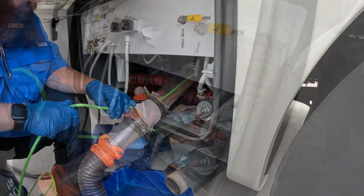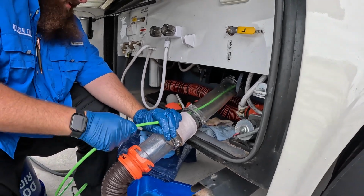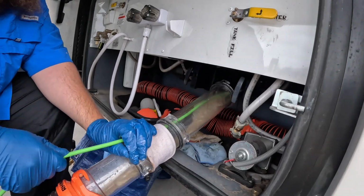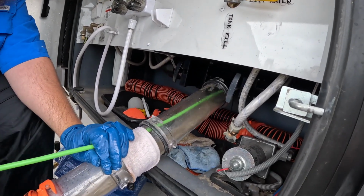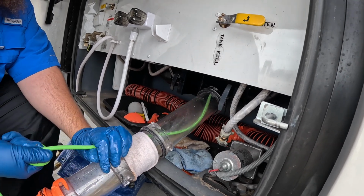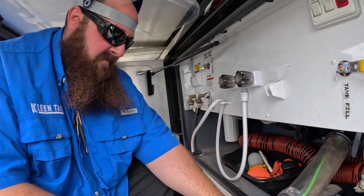Crazy. Alright, so now we're up in your gray tank. Alright, so we're in the gray tank, and Everett says, holy crap. Everett says the gray tanks are worse than the black tanks lots of times.